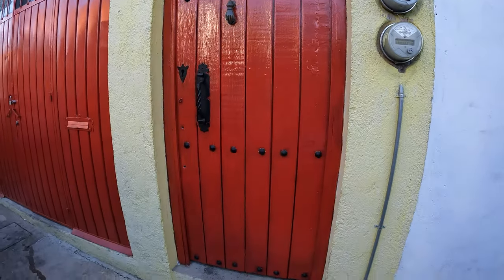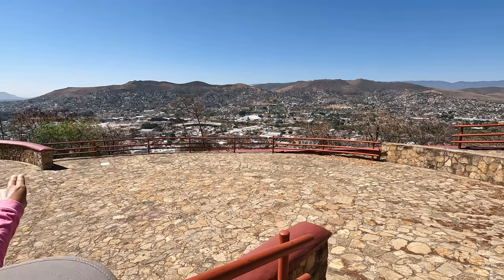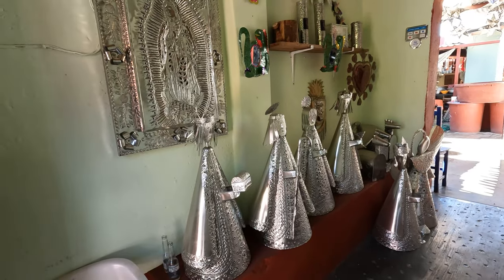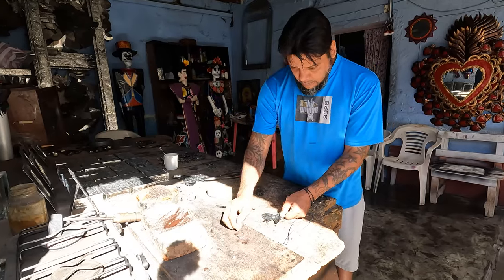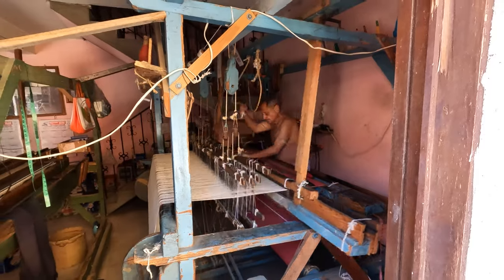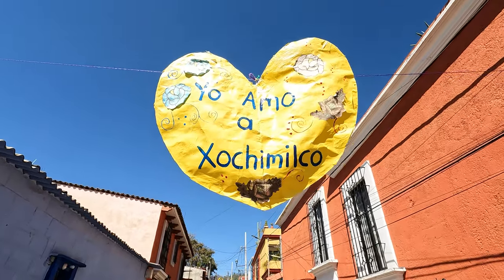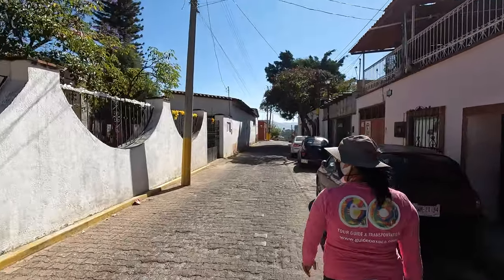Xochimilco is the oldest part of town. It began as an indigenous village several thousand years ago and is still full of indigenous people practicing their traditional crafts. This neighborhood is renowned for its textiles, with many family-owned shops that have been in business for generations. Here, you'll be about a 15 to 20 minute walk from the center of town.